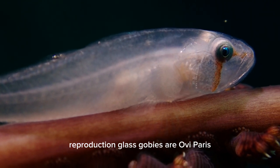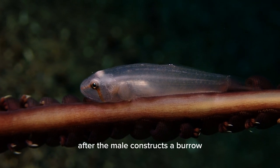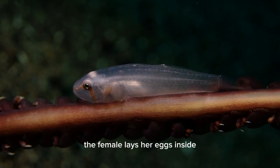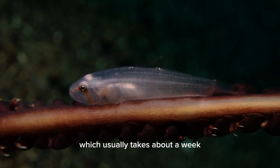Reproduction. Glass gobies are oviparous, which means they lay eggs. After the male constructs a burrow, the female lays her eggs inside. The male guards the eggs until they hatch, which usually takes about a week.